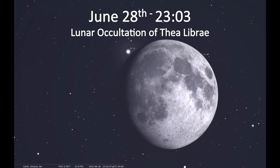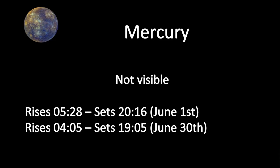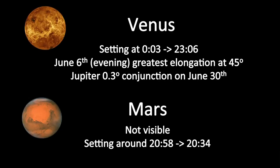At 11:03. Next slide, please. Mercury is not visible this month. Maybe towards the end of the month, possibly, but basically it's not visible this month. Venus is setting between midnight and 11:06. Greatest elongation is on June the 6th, 45 degrees from the sun. I'm going to come back to this one here: on June the 30th, there's going to be a 0.3 degree conjunction with Jupiter. That should be quite spectacular. Hopefully we have clear skies for then.